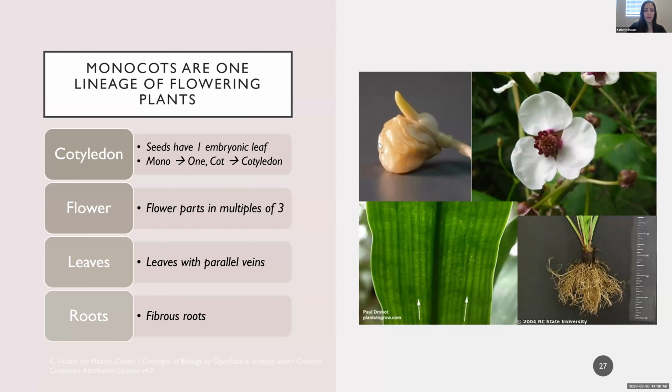So there's a few different ways we distinguish between monocots. It depends on whether we're looking at the flower part of the plant or what stage of development. If you put a little seed into the soil and it sprouts and it just has one little leaf sticking up, that is called a cotyledon. It's not an actual leaf. It's basically like a baby leaf or a primordial leaf. It's basically what's inside of the seed, like the baby plant.